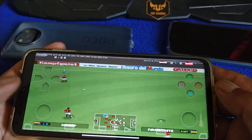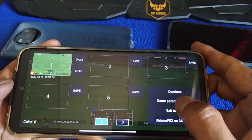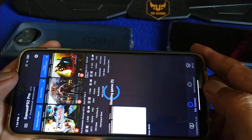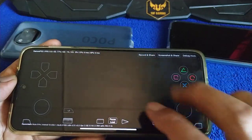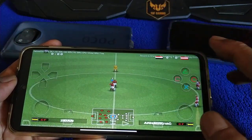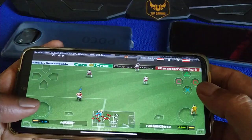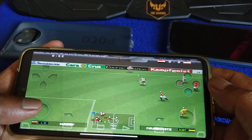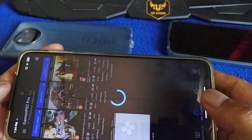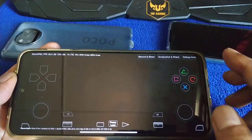I changed the setting. That's why. Let's put the faster frame rate back to original. Cannot control them. Stupid Damon PS2. Okay, I have to reset the, yeah, hold on.